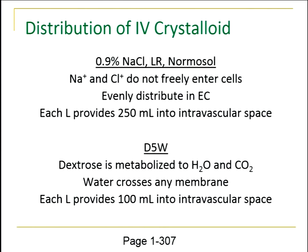So this is something that is pretty important to think about when you're replacing IV fluids. When you're thinking, is a liter of normal saline best? Is a liter of Normosol or a liter of lactated Ringer's the best? Why is one better than maybe a D5W combination? And so if you think about sodium chloride, lactated Ringer's, and Normosol.